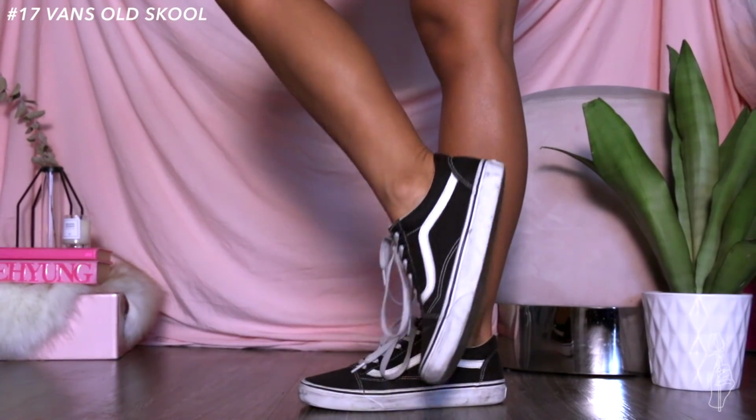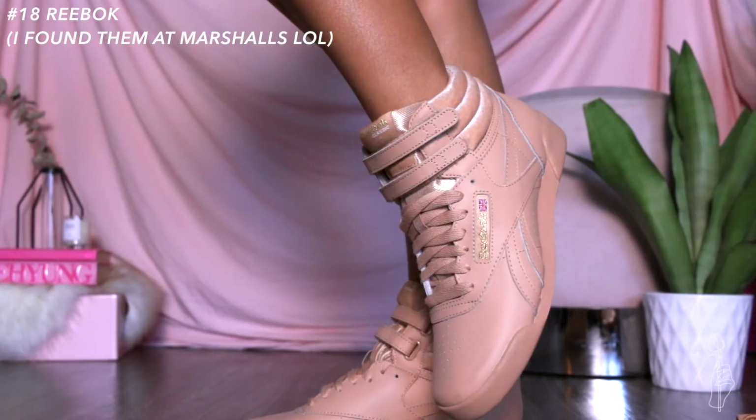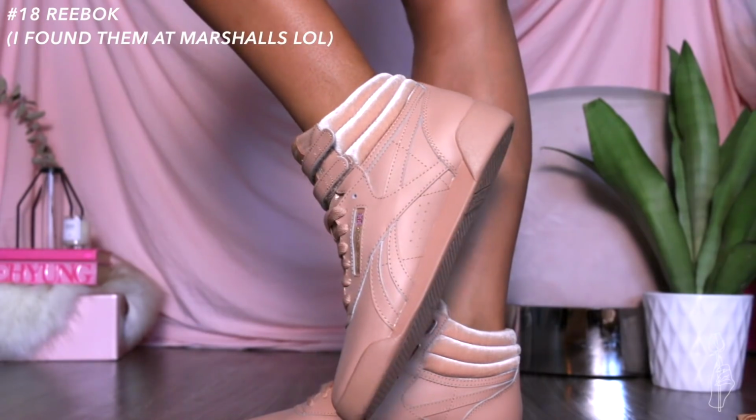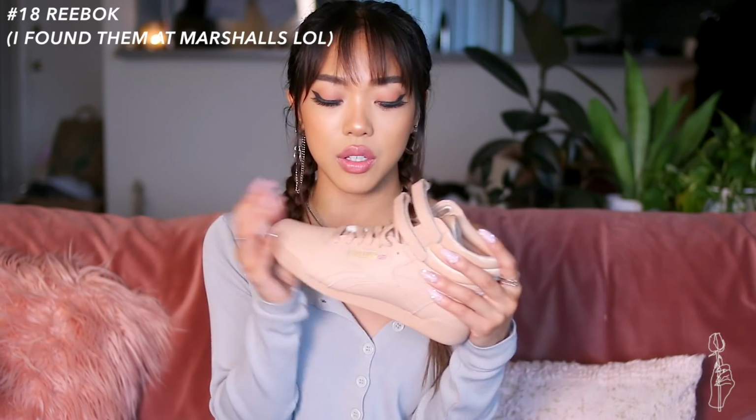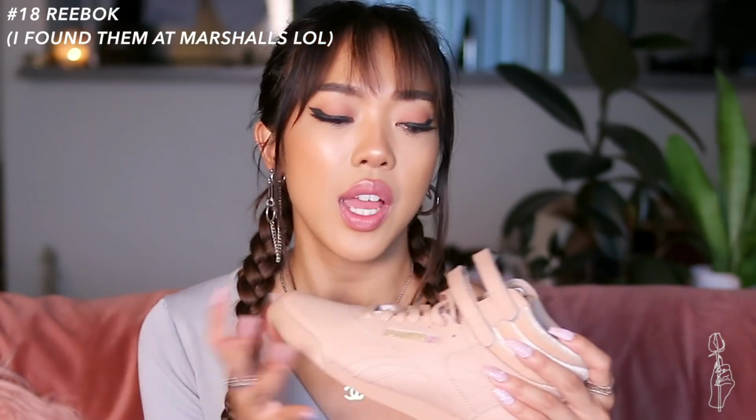And then I have my off-white beater Chucks, and I actually really like how these look versus them brand new. And of course, adding to my basic pair of girl shoes, I have the classic black Vans. So, these shoes right here, I have never ever worn. These I just think are pretty cool because they're an all nude color Reebok sneaker.